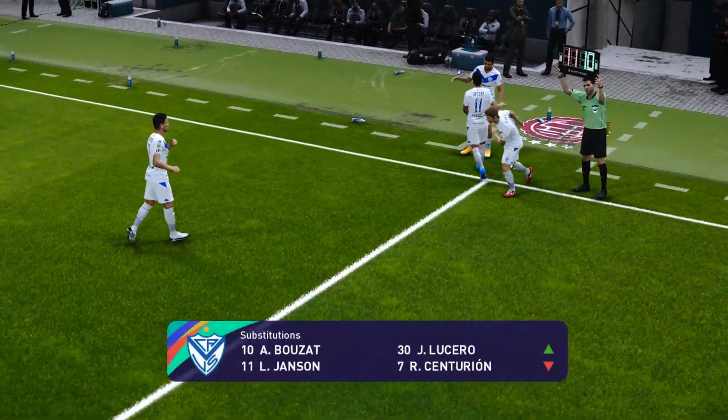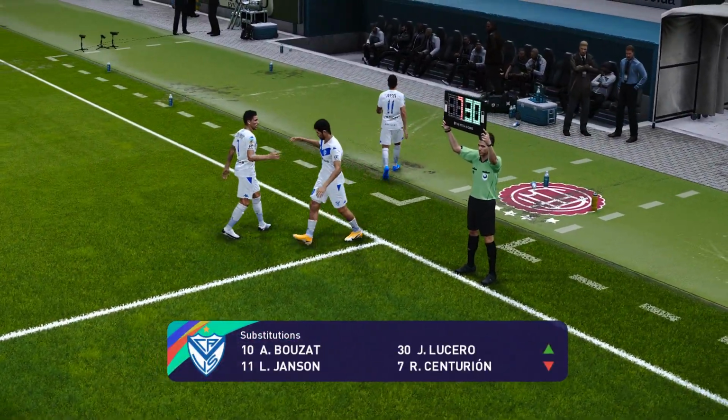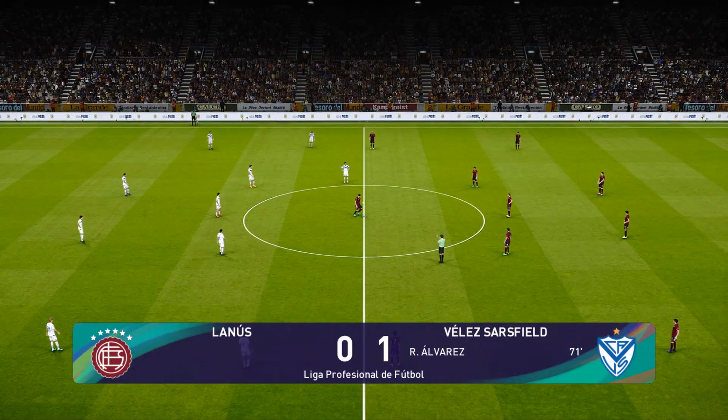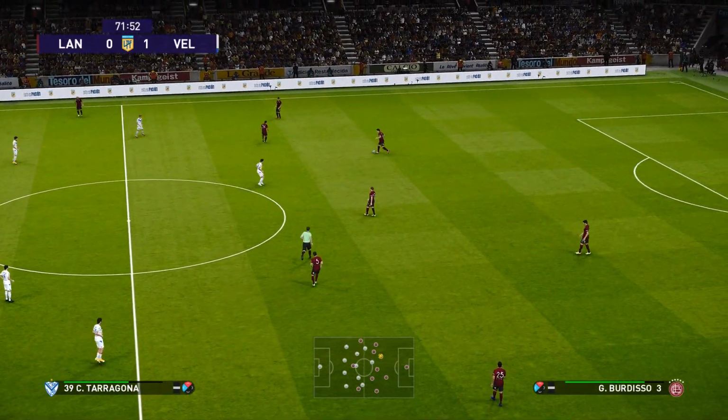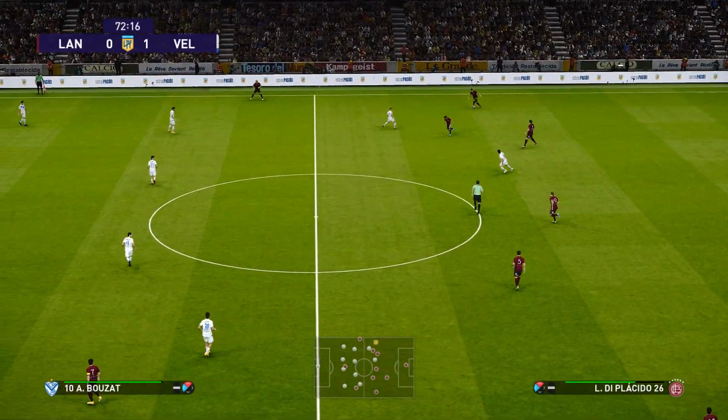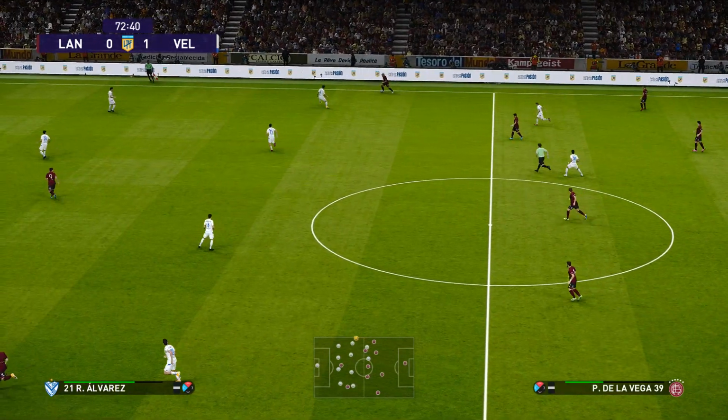Some activity down on the touchline. It seems there's got to be a change. So we have our breakthrough. Well, we certainly had to wait for it, Peter. Now a difficult decision. Is it stick or twist?